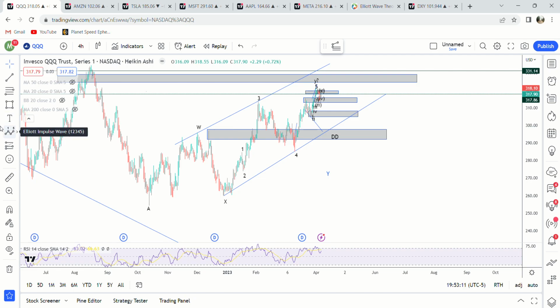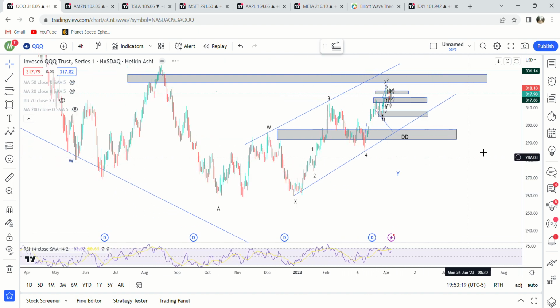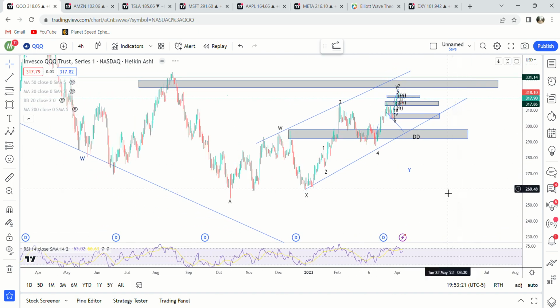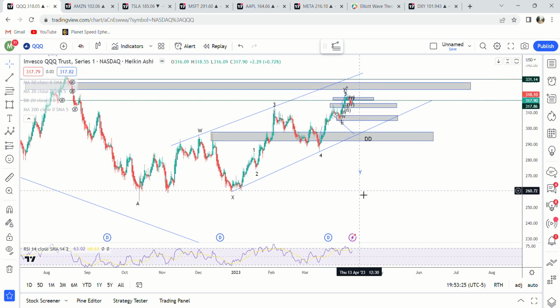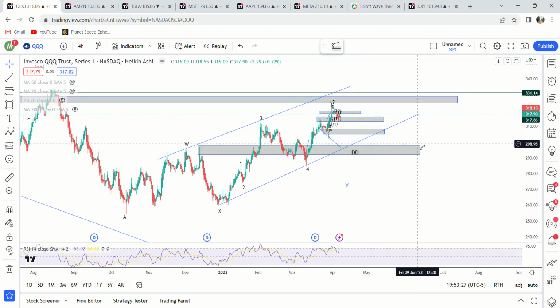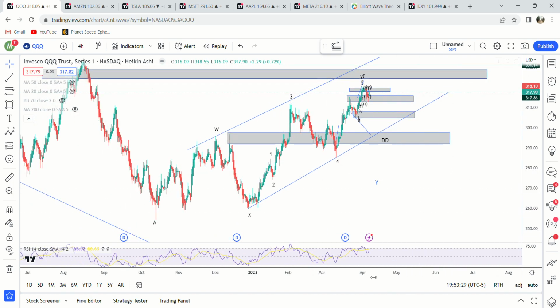Market update here on the 6th. Getting this out kind of later, but I had some time to look at the charts and get an idea of what I think is going on. If you remember a few videos ago, I talked about 321 being the top. So far that's played out perfectly.